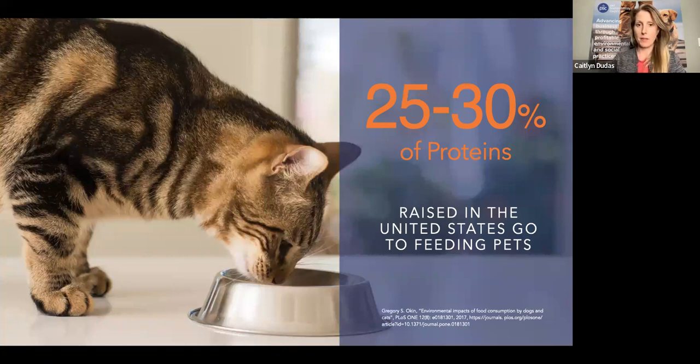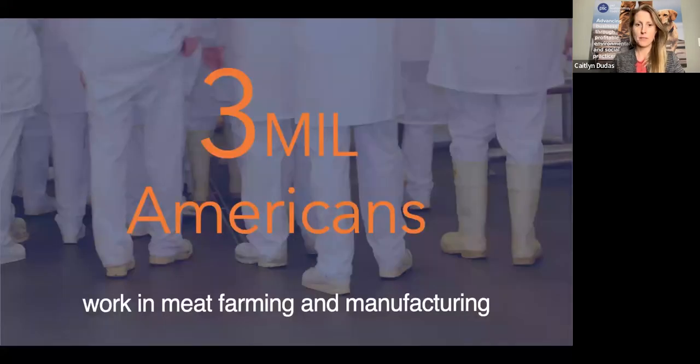The second piece of information I think that is essential is that not only are we impacting a significant portion of our land through the protein supply, but we also reach more than 3 million Americans. So more than 3 million Americans, and you have to imagine this is them, but we also impact their families, rely on meat farming or manufacturing or the processing of meats for their livelihood. And so this is also an opportunity to make a difference in the lives of millions of Americans.